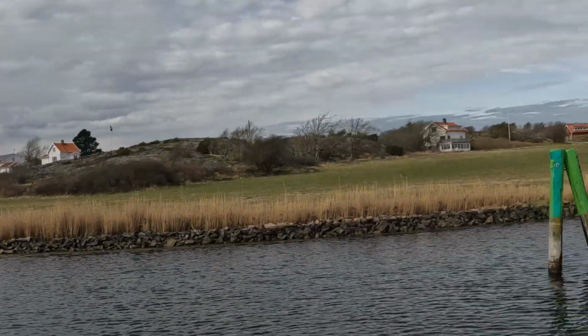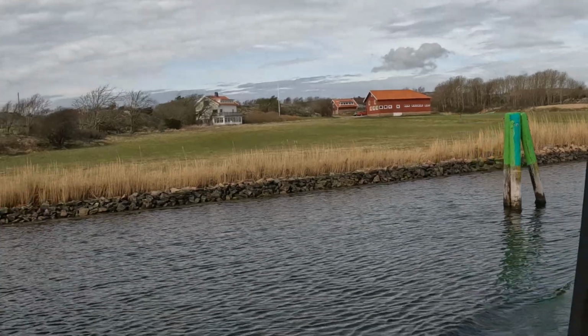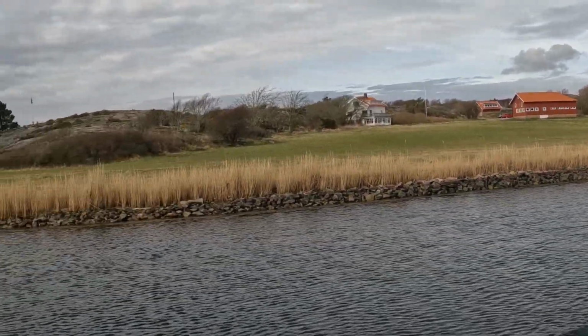That is to show us where we can drive the boat.